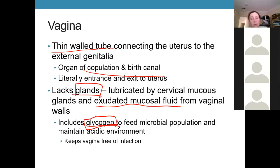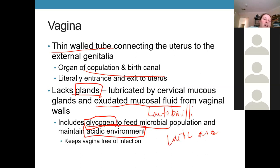It's totally separate from the microbiome in your gut. That microbiome is mostly lactobacilli, which are bacteria that make lactic acid. And that lactic acid maintains a fairly acidic environment to the vagina, which prevents the growth of bacteria that would cause problems and helps keep it free of infection. So just like we have good bacteria in our gut, mostly in our large intestine, so too we have good bacteria in the vagina.